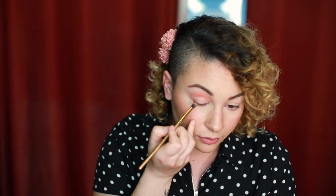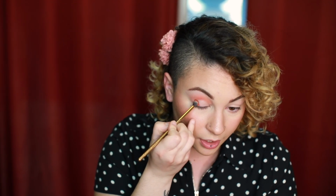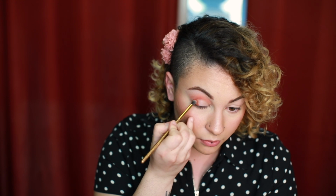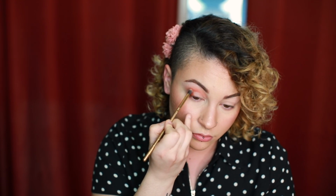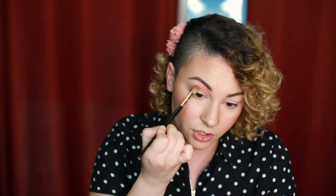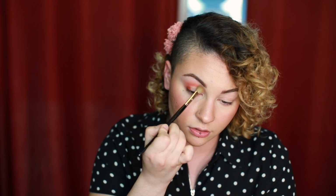So now going back in with that other brush again, we're gonna take a little bit more of that same exact color and we're gonna start packing on the outer corner, going right up. And again, it's to keep that intensity, and then you can always go back in with your larger brush just to blend, to get that nice smooth transition so you're not seeing that really harsh line, and also your eye color is not all the way up to your eyebrow already.